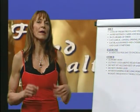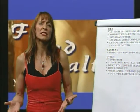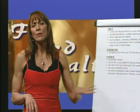So if you're not a good vegetable eater, there are supplements that you can get that are vegetable powders, and then you're going to be adding in some fibers like psyllium fiber, apple pectin fiber, flax fiber. There are so many different types of water-soluble fiber. Wheat bran fiber is bulking fiber and doesn't move things along.